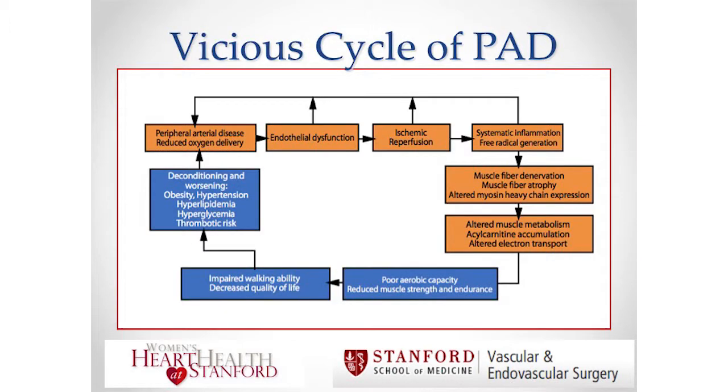I wanted to talk to you a little bit about this vicious cycle of peripheral arterial disease quickly. I've already talked about what happens with peripheral arterial disease. You have a decrease in the perfusion and a decrease in the oxygen delivery to the organ.